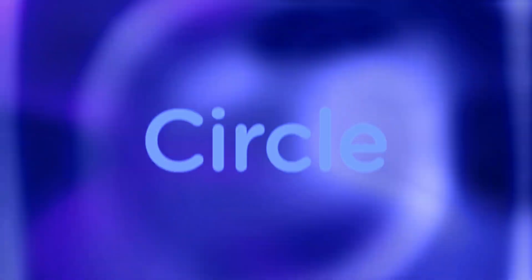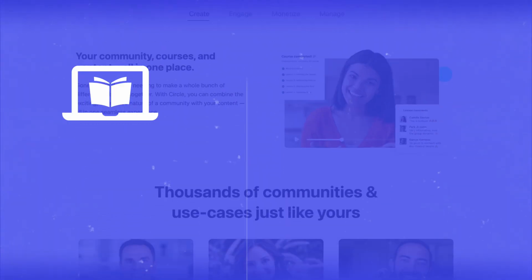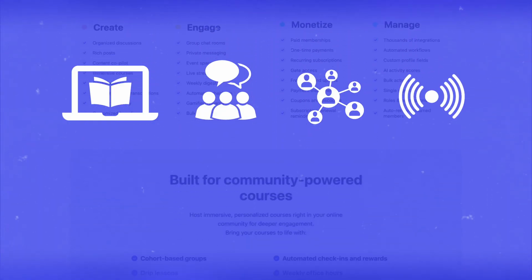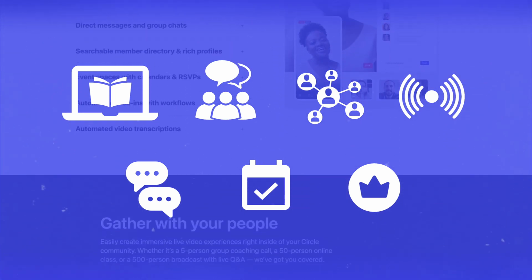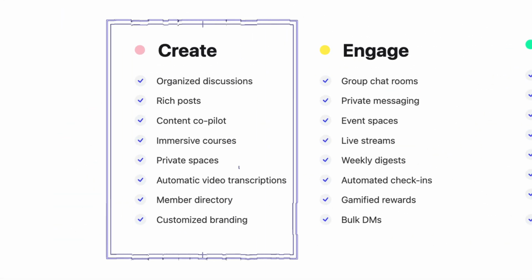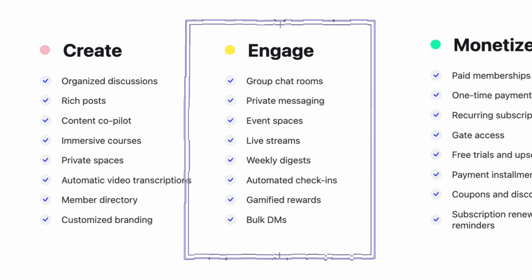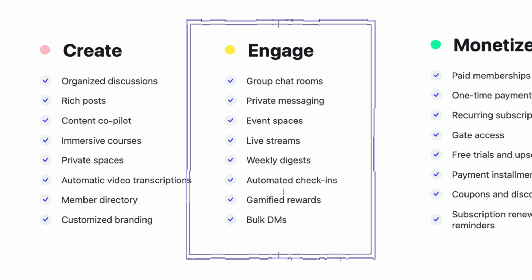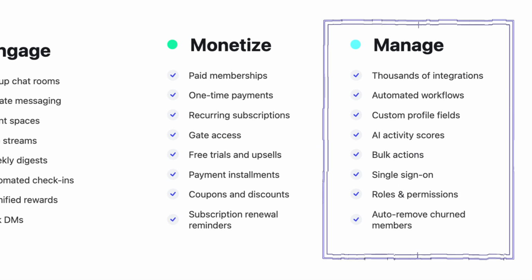So first up, Circle. Now, Circle is an all-in-one platform that allows you to bring together engaging courses, discussions, members, live stream, chat events, and memberships all in one place, all under your own brand. Circle allows you to create organized discussions, immersive courses, and private spaces. They allow you to engage with your members through group chats, private messaging, live streams, and gamified rewards. And you can even monetize your community through various paid membership strategies. And you can ultimately manage your community with features like auto remove churned members and a whole lot more.